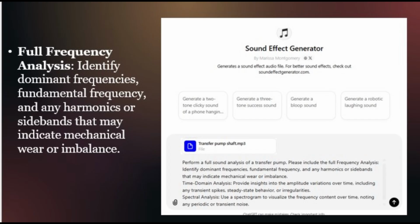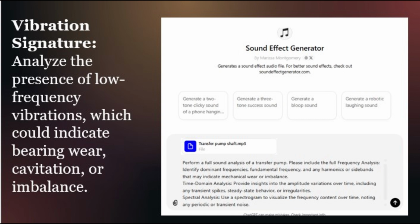With tools like this, early diagnostics become easier, giving us a clearer path to addressing problems before they escalate. Another important test is the vibration signature, which analyzes the presence of low-frequency vibrations, which could indicate bearing wear, cavitation, or imbalance.